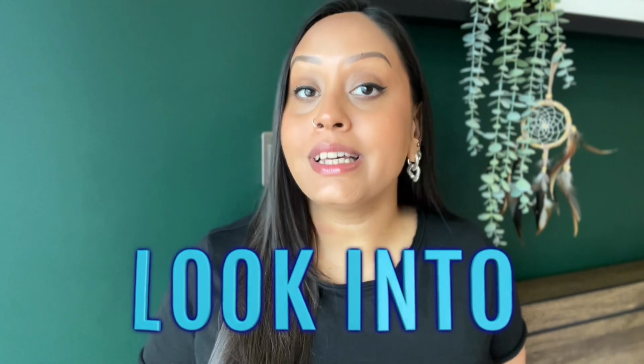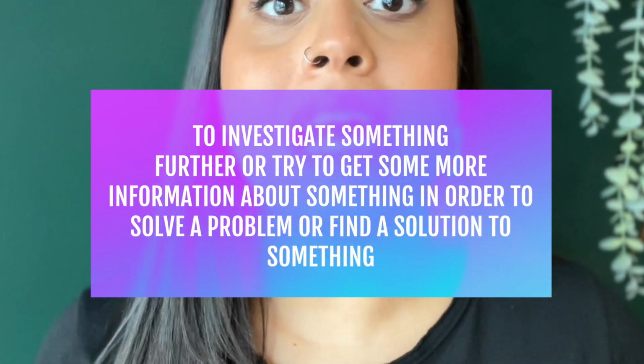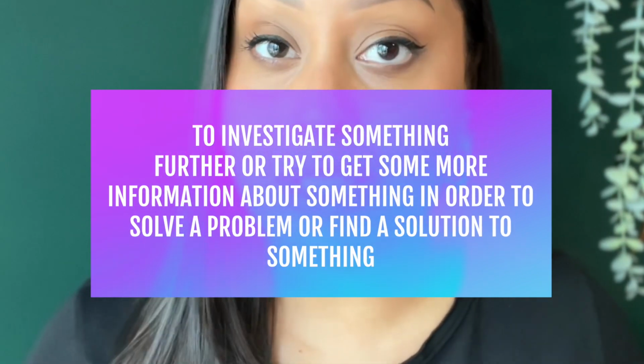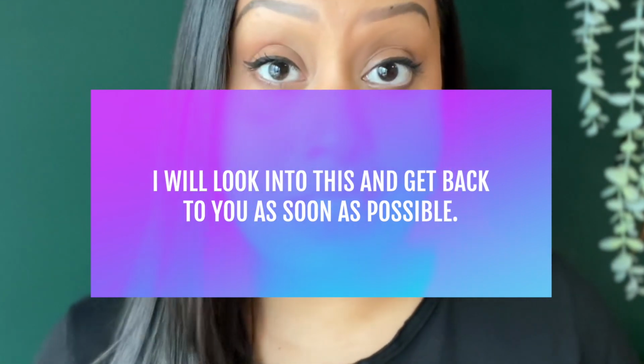Next up, we have look into. Look into something. Now, if you look into something, this means that you investigate that thing further, or you try to get some more information about it, usually because you're trying to solve a problem or find a solution to something. So for example, let's say that a customer or a client is having a problem, they're facing an issue with something. You might say, I will look into this and get back to you as soon as possible.